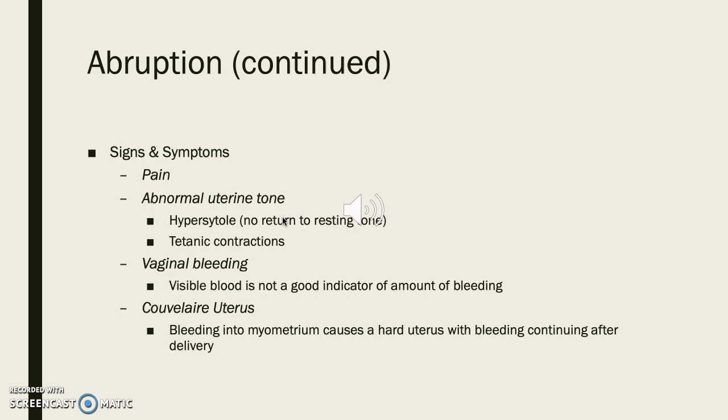In the case of abruption, this is obviously not something that we're going to know ahead of time, but mom will present with pain, and most moms have severe pain. Her uterine tone will be abnormal. It starts out with what we call hypersystole, almost like a rock hard continuous contraction that does not release and does not go back into resting tone. If not diagnosed and treated, then mom may start to have tetanic contractions, which are ineffective contractions, but again, that uterus is not working the way that it needs to.